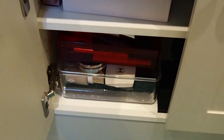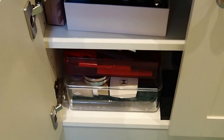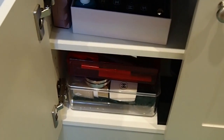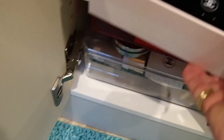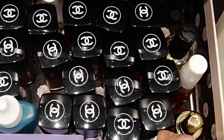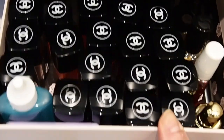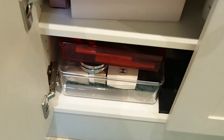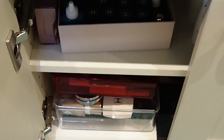Under the sink there's another double cupboard, and just in there I've got some makeup products which I don't use quite so often but I don't want to get rid of. I have my nail varnish collection, which you can see is a little bit obsessive, and just a few other sort of beauty bits and pieces in there.